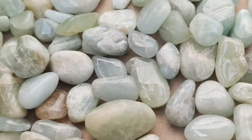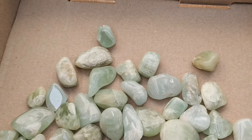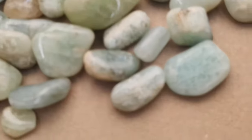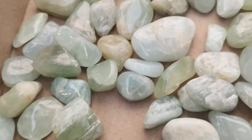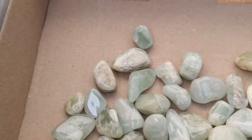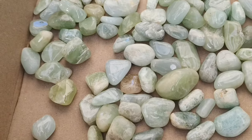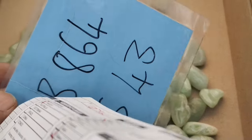This is just aquamarine. It is 500 grams worth of aquamarine tumblestones. Something a little different. That's so definitely aquamarine. Some greenies as well. $43 is what this is going to cost. That is good to very good grade only. $43 for flat 463. Cool.